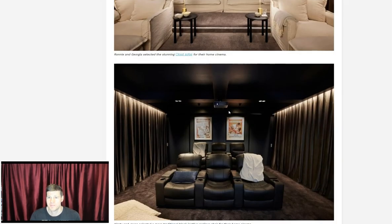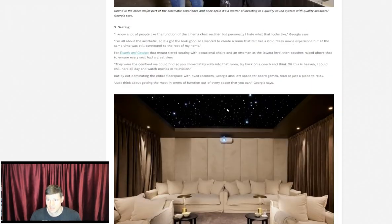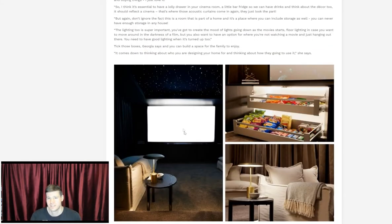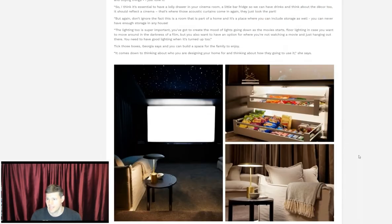Oh, that's that room. Hang on. If that's the center speaker and the screen is there, how does the sound get through the screen? Yeah, that's a little bit weird, that one.